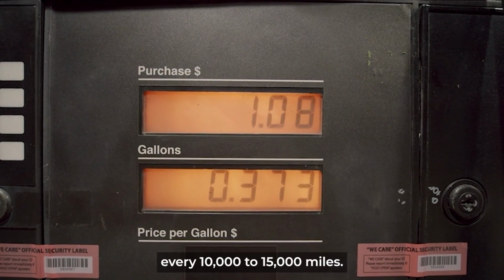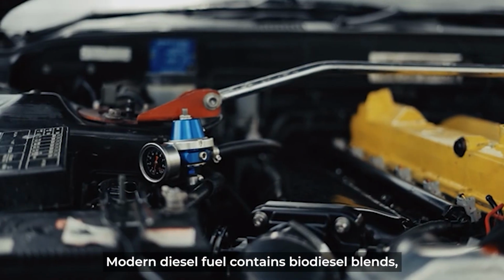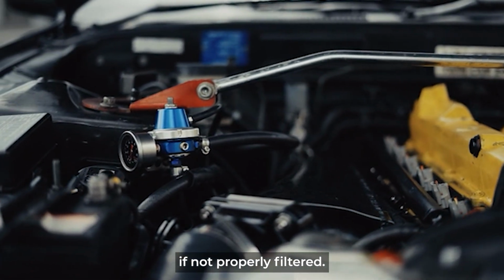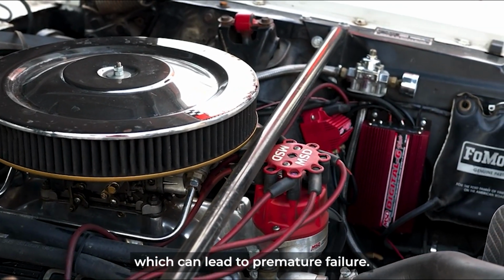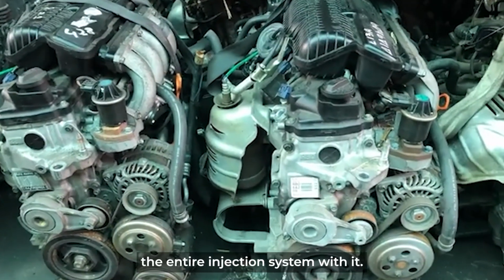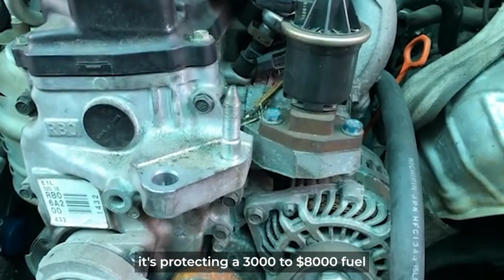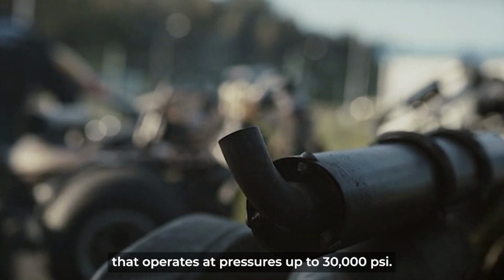Habit 3. Replace fuel filters every 10,000 to 15,000 miles. Modern diesel fuel contains biodiesel blends, water, and microscopic contaminants that can destroy your injectors in a matter of miles if not properly filtered. A clogged fuel filter forces your high-pressure fuel pump to work harder, which can lead to premature failure, and when that pump goes, it often takes the entire injection system with it. Your fuel filter isn't just filtering out dirt. It's protecting a $3,000 to $8,000 fuel injection system that operates at pressures up to 30,000 psi.